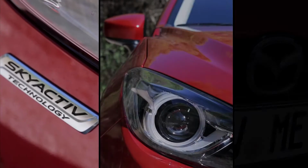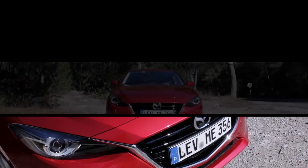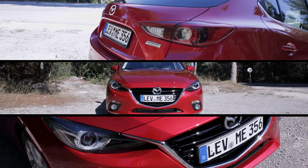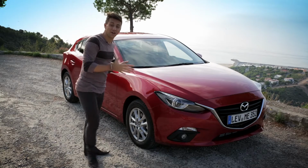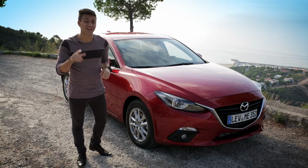The rule of 3 suggests anything that comes in threes should be inherently more satisfying and effective than other numbers of things. And the third version of things always tend to be the best. Just look at films. You've got Return of the Jedi, Goldfinger, and my personal favourite, Toy Story 3. So this all bodes well for the car we have here, the third generation of the Mazda 3. The problem it has though is the company that it keeps.